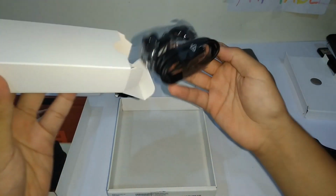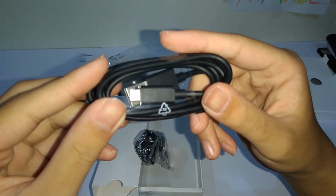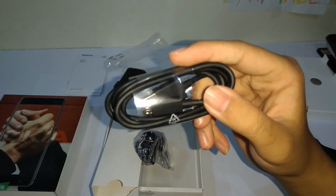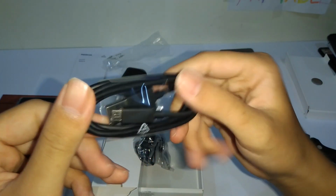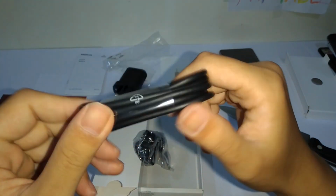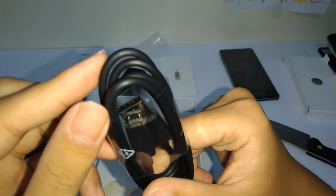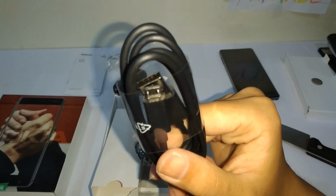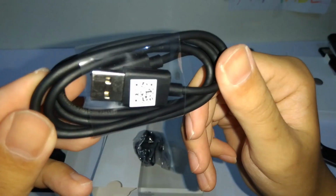Next up, we have the charging cable itself. Micro USB. Not very desirable in today's day and age. I'd much prefer USB-C, but for the price you can't really expect more. And they give you quite a quality cable too, provided you take care of it. I think this cable will last me quite a long time. So micro USB and standard USB on the other hand, USB-A. So there you have it, your cable.